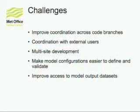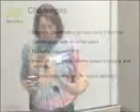Challenges, let me pick out a few things where they are having serious problems. I mentioned coordination. They do have a big problem with coordinating changes across all the different branches in the lab, and just knowing what else is going on, and knowing who else is making a change that somebody ought to fold in with something that they're doing. They really want to get into multi-site development.